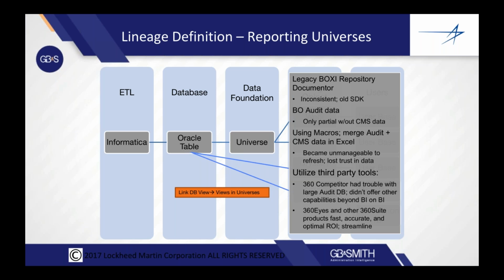One of the things, or actually a number of things that were attractive, is that 360 uses a very keep-it-simple approach, where instead of incrementally and constantly crawling your CMS or your audit repository, it allows you to set up jobs where you can pick and choose what kind of data you want to crawl on a particular day, week, hour, whatever you want.